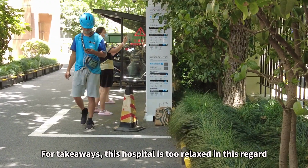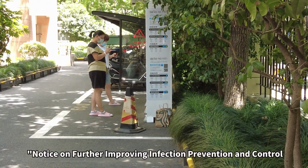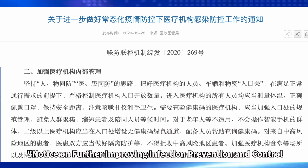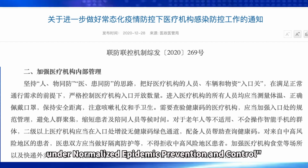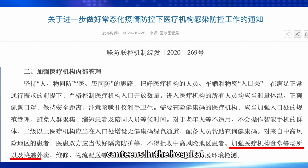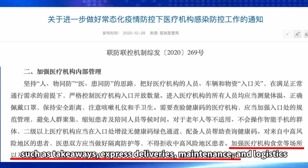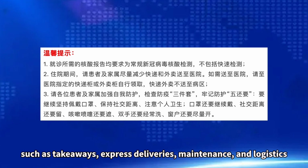For takeaways, this hospital is too relaxed in this regard. According to the notice on further improving infection prevention and control in medical institutions under normalized epidemic prevention and control, hospitals should strengthen the management of canteens in the hospital, as well as outside personnel and items such as takeaway, express deliveries, maintenance, and logistics.